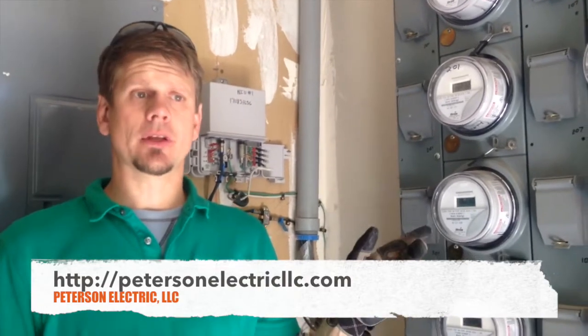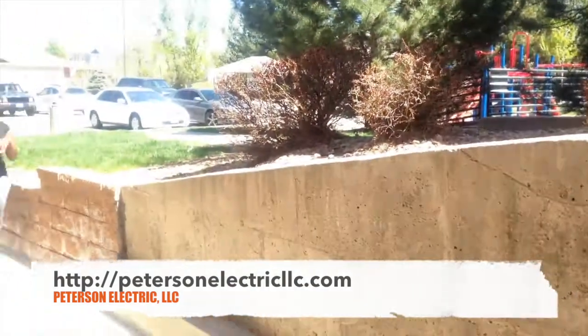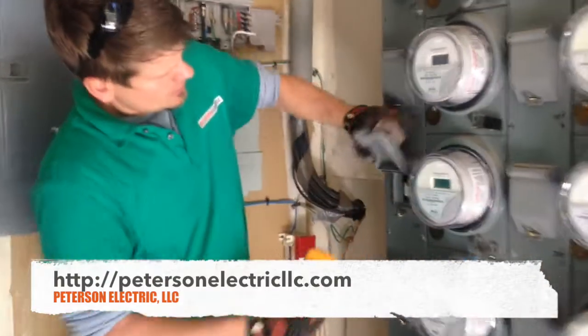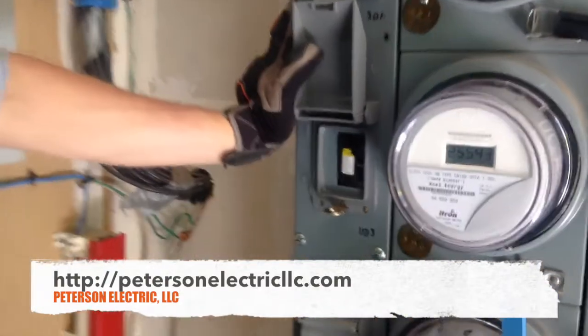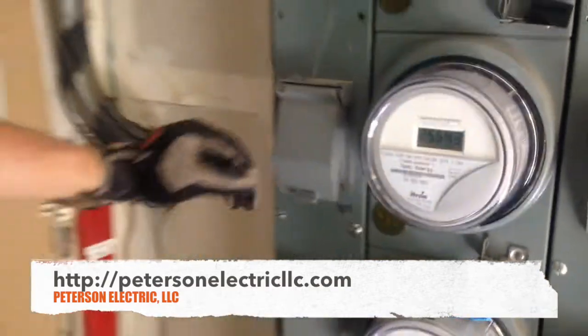But they also did have a transformer go out last year, so they replaced that, and it's like a 75 kVA, big, large oil transformer. In fact, it's just right over there. And then what ended up happening was that this breaker right here went out. It is this unit 103, and basically what we were trying to do is figure out what was wrong.